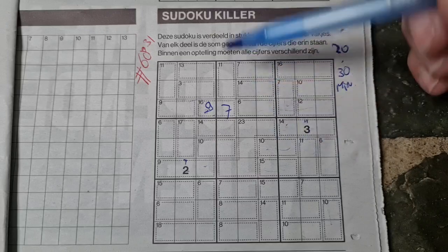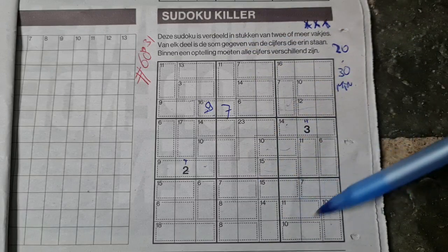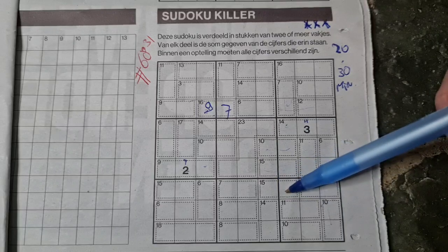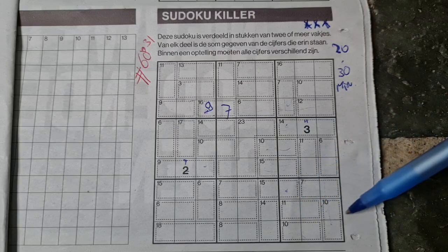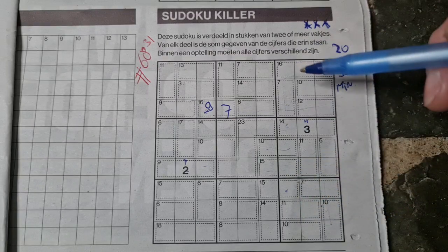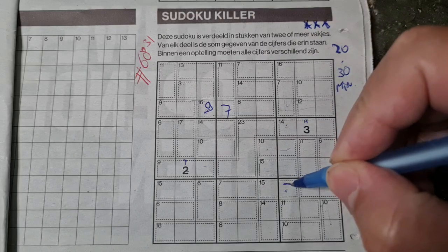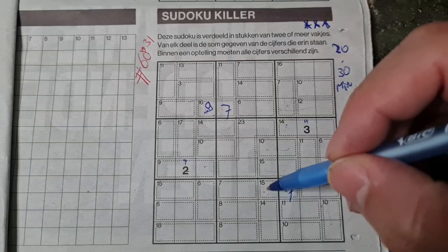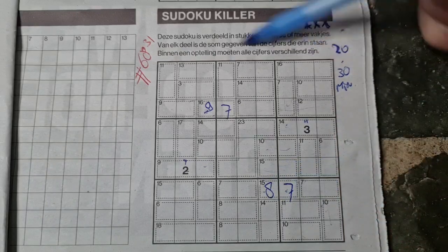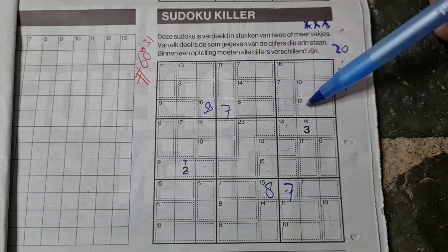Okay, let me go to this big square. If I count all these numbers, I will know what number this will be. Double 10 is 20. 11 plus 7 is 18. 18 plus 20 is 38. So 45 minus 38 is a 7. In a box of 15, the combination here will be 7 plus 8 is equal to 15. Okay, we go back to this row.